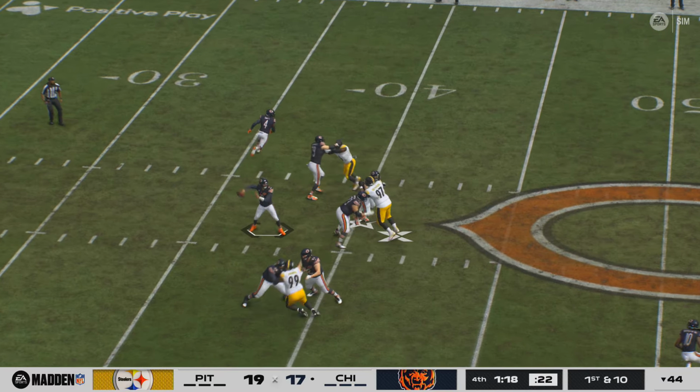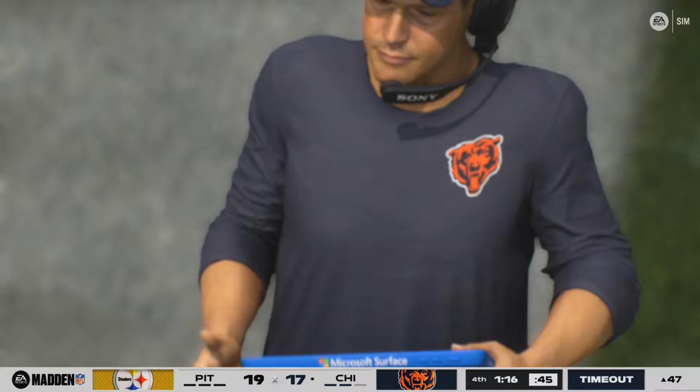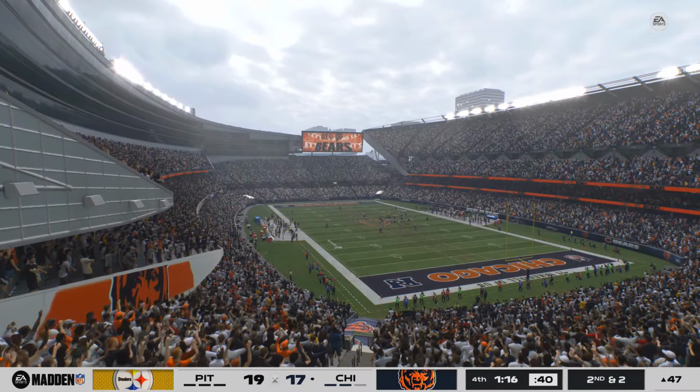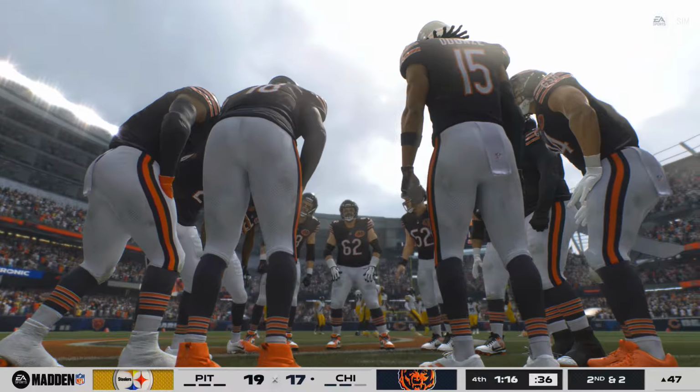But what a nice job using his eyes, scanning the field, and realizing when it was time to exit the pocket and go. Now the Bears going to call the first of their timeouts, 8 yards as they'll talk things over prior to this upcoming second down play.